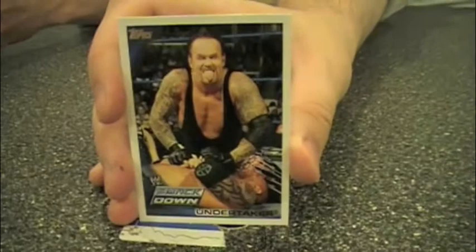It's a change they made since last year's set. Last year's set kind of marked that change. They just got away from the heritage sets. Undertaker. Sweet.